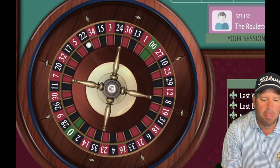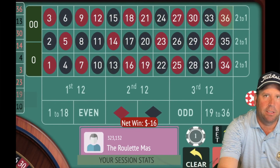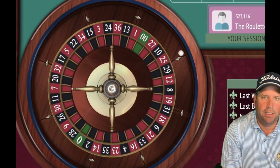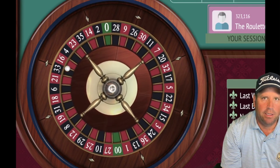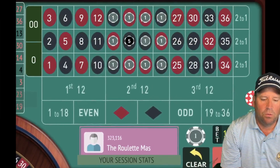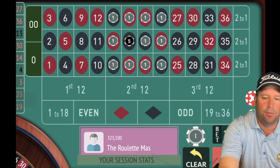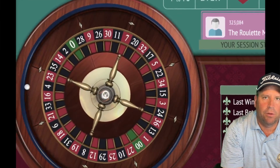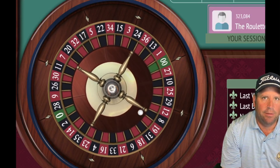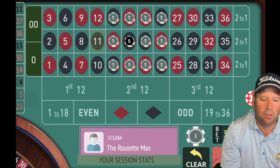And that is a 36 red. That's a loss. So the next bet will be the same at 16 again. Let's go ahead and spin at 16. And this is exciting. Let's see how this one does. That's a 27 red. So again, now we're going to increase by a unit, but this is the only time you can actually double from 1 to 2. Now we have $32 total on this next bet. And here we go. Let's see what we get. It's 11 black. That is a loss.